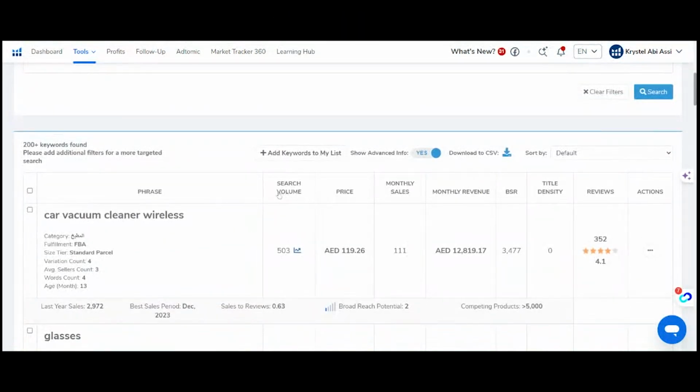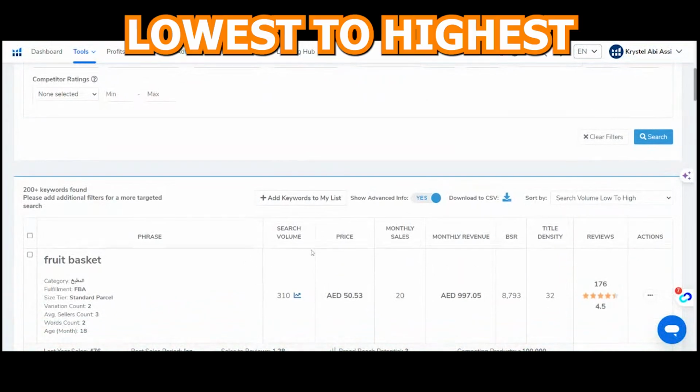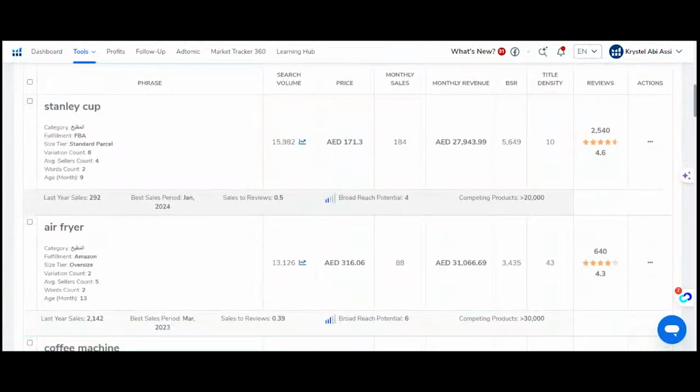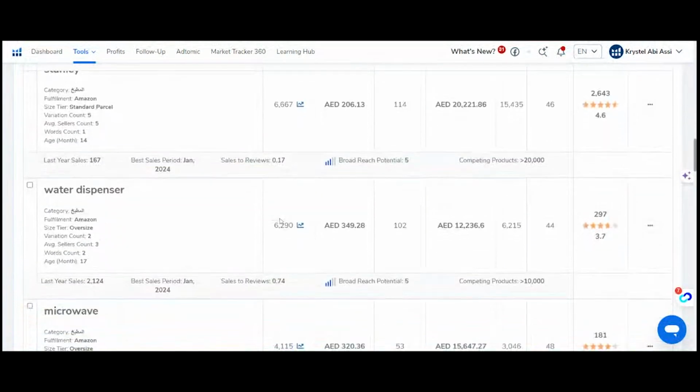What you can also do is you can click on search volume here so that you can get highest to lowest or lowest to highest. Let's test it out. So after clicking once, now I have lowest to highest. Let me click again. And now I have highest to lowest, and the highest being the Stanley Cup. That follows my criteria. After that, air fryer, coffee machine, and then you can keep going.